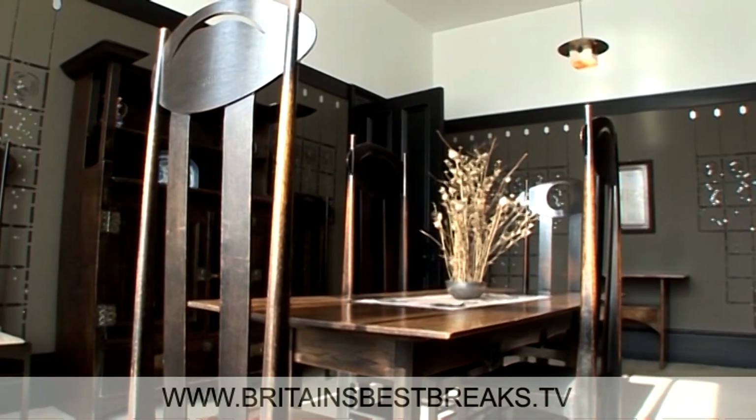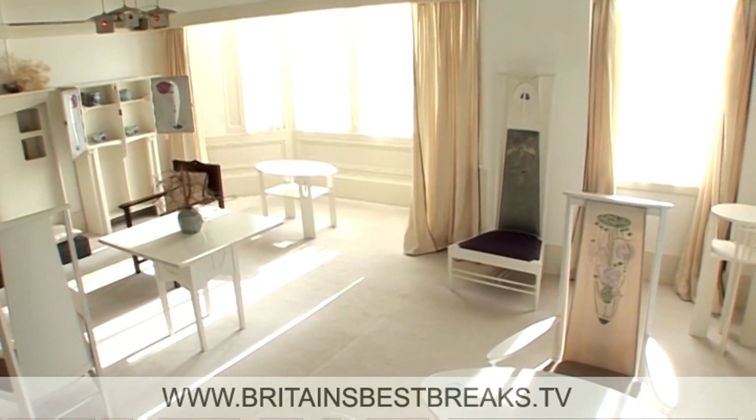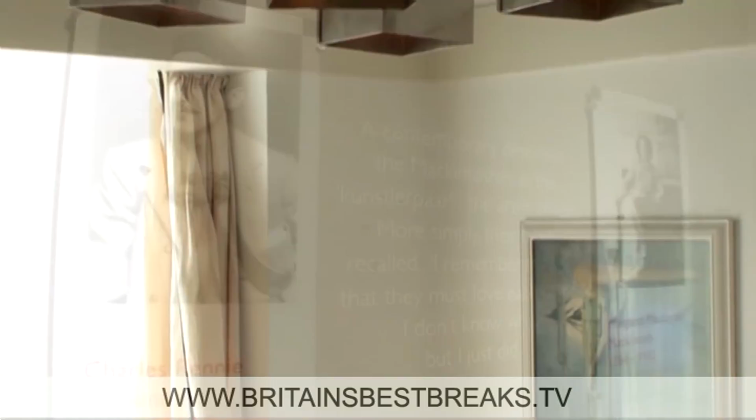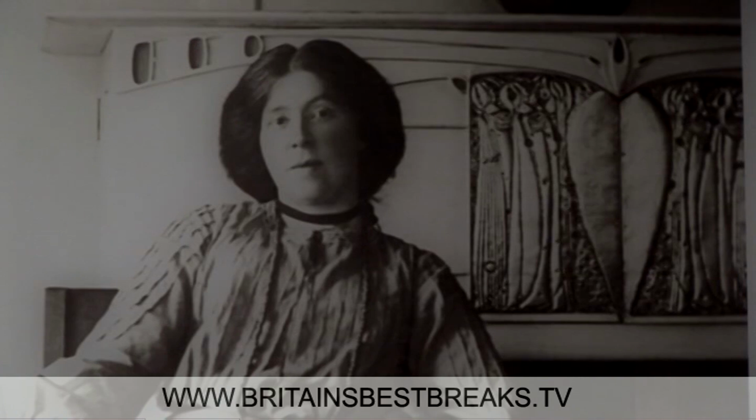A popular feature at the Hunterian is the reconstruction of the interiors, which originate from the Glasgow home of the Scottish architect and designer Charles Rennie Mackintosh, who died in 1928, and the artist Margaret MacDonald Mackintosh.